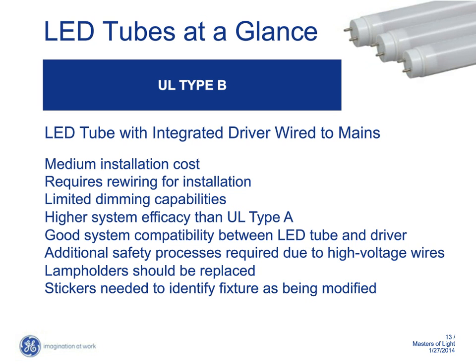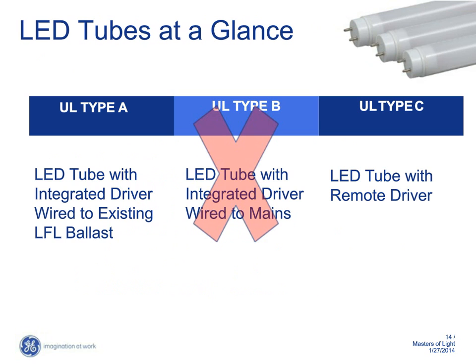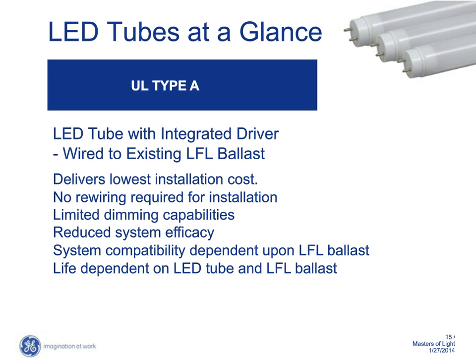So UL Type B, we're not going there. We're not offering those products. So we're going to go right to UL Type A and start talking about the features of that particular category, and then UL Type C. Okay, UL Type A. So again, I got LED tubes.